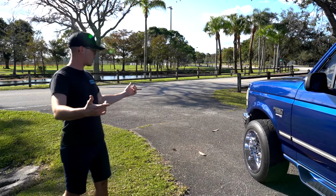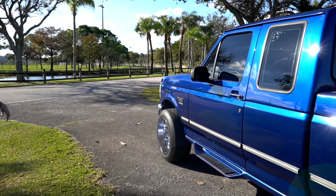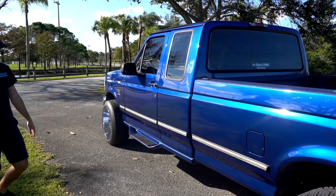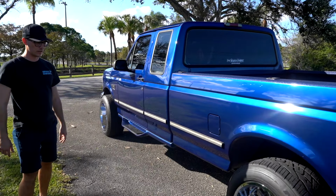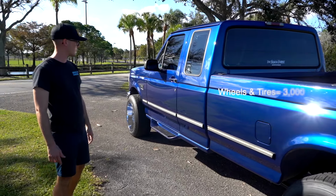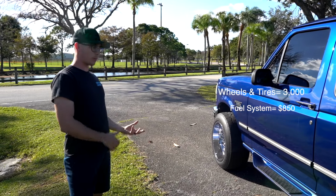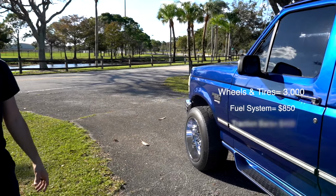The wheels and tires, the total package shipped and balanced, I got from Standout Specialties. Lauren and Aaron up north got me set up with those. I believe out the door was about $3,000 for those. The fuel system was about $850. Trying to price some of these things out, traction bars are about $400.